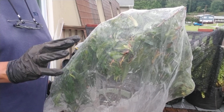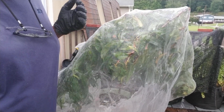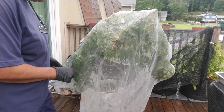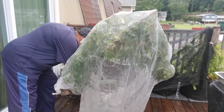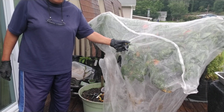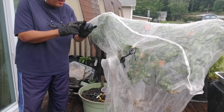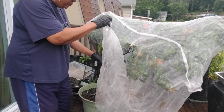I found out that something got in here and was putting holes in my peaches because they kept dropping. When your fruit starts dropping prematurely, that's not a good sign. I saw where they were coming in and I pinched these areas together, because even though this netting is good, if it has just the slightest bit of an opening in the thread, they can get in through there, and that's what they were doing.